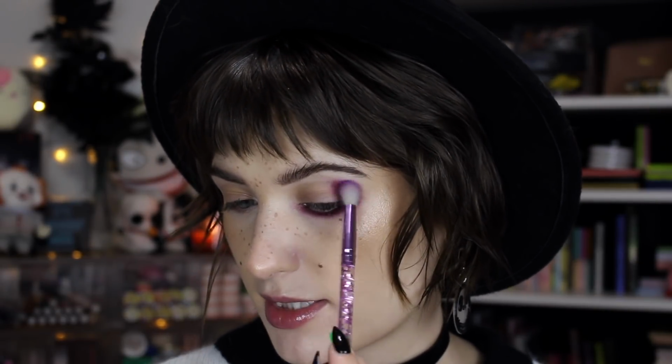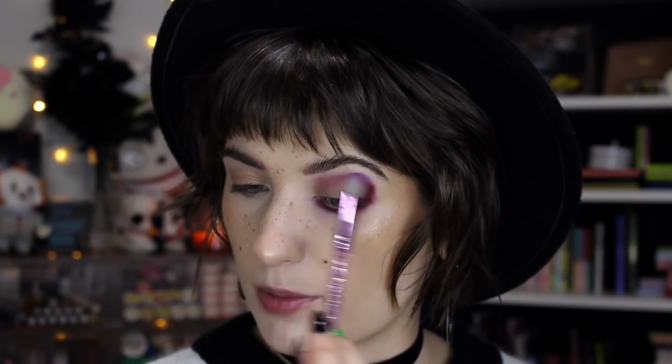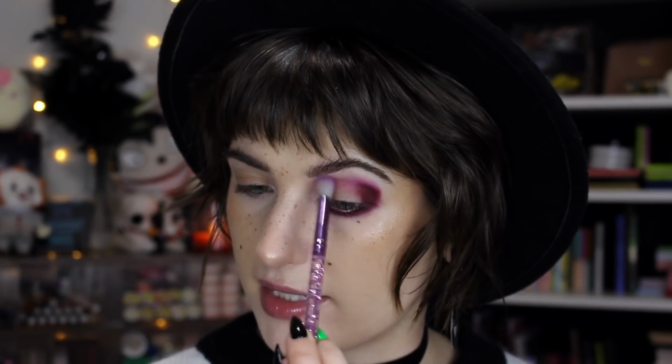It's a blending brush. I'm gonna tap in just a little bit, and I'm gonna start, actually, I'm gonna start with the front because I do want the front to be more purpley, less red. So I wanna just go ahead and get a little layer of this purple laid down.